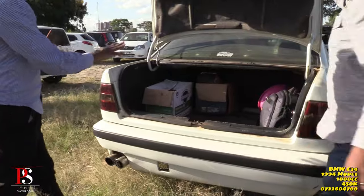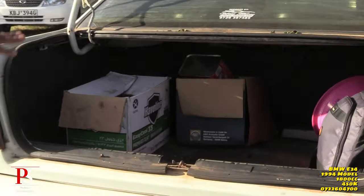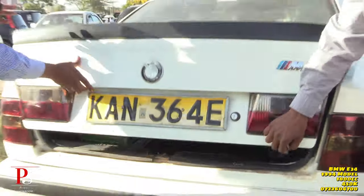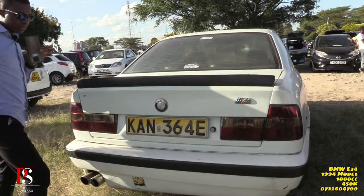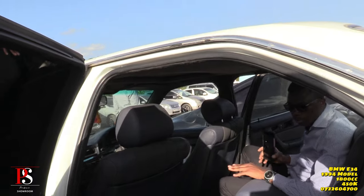So guys, this is the trunk. You can see it offers so much space for the luggage and everything that maybe you want to carry. So let me show you the interior of this car. This is the interior of this car. It has very good legroom.